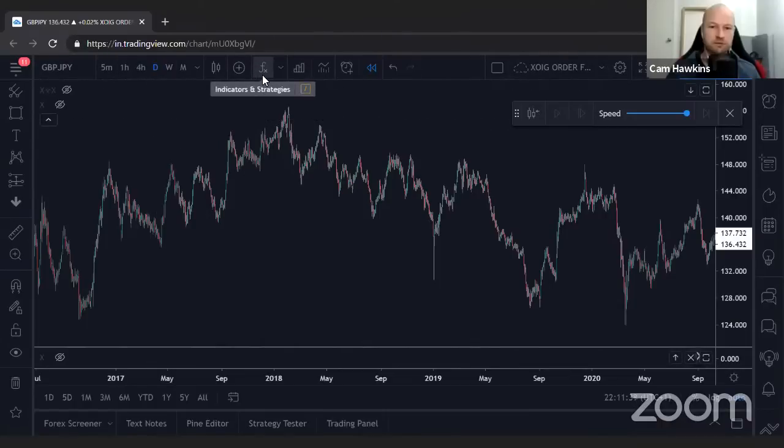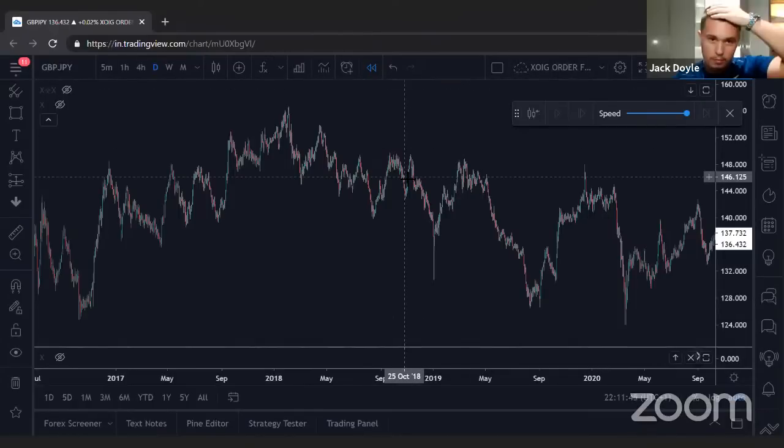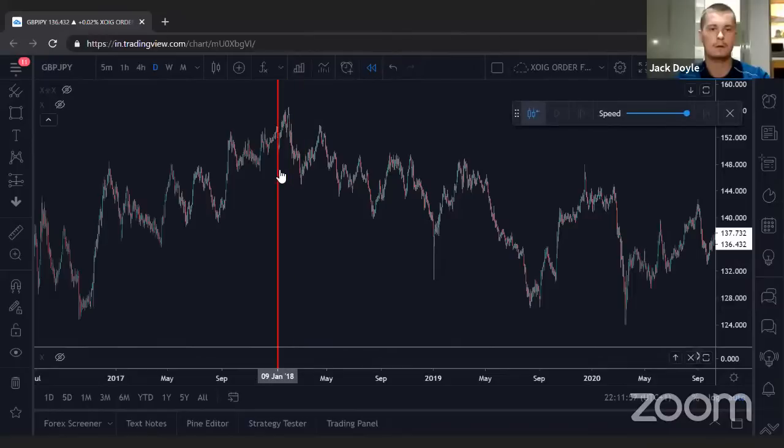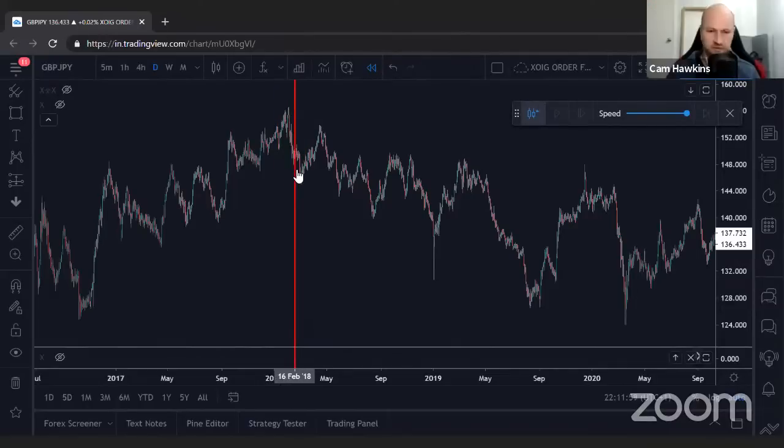You just leave it on the daily. You're on replay mode now, so you should just be able to scroll back in time. Oh, I'm on replay mode already. Click off it because it's not giving you the red bar. Click off it and click on it again. It should give you the red bar. There we go. Yeah. Okay, so you can pick an entry point.